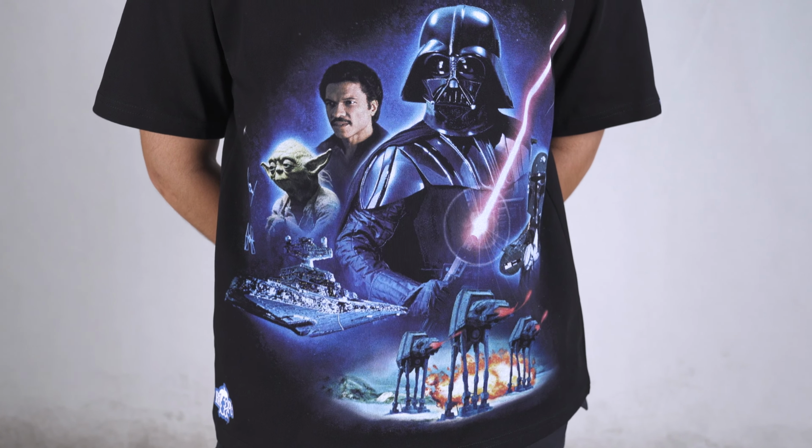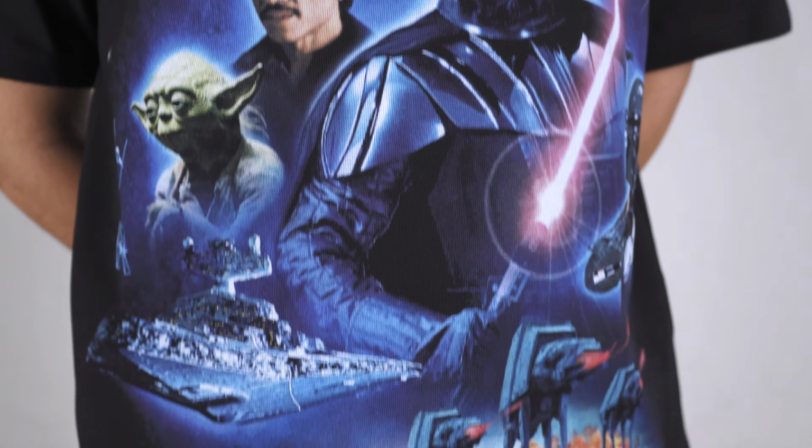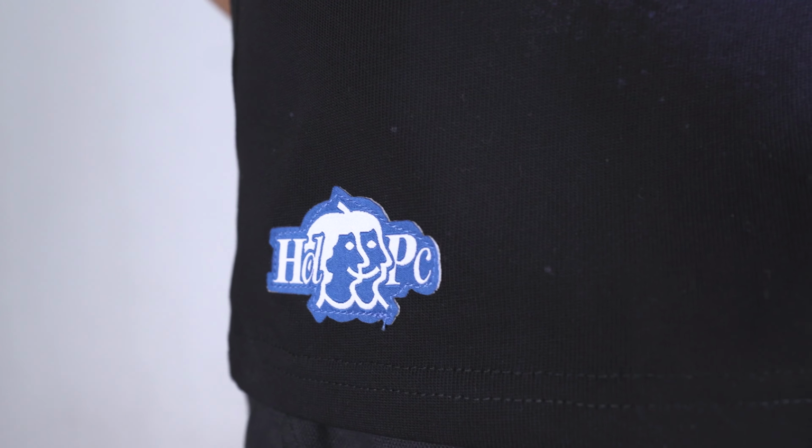So yeah guys, this one I think is a very iconic tee. It's an iconic tee because this is from the poster of Empire Strikes Back, and it shows mostly the Imperial side. You don't see Luke, you don't see Leia, you don't see Han. So I think it's a very cool vintage vibe as well that's coming off of it. I agree, I like this one a lot.